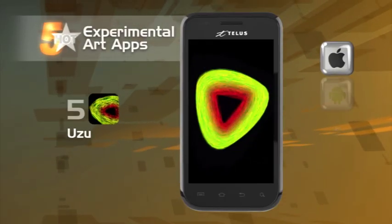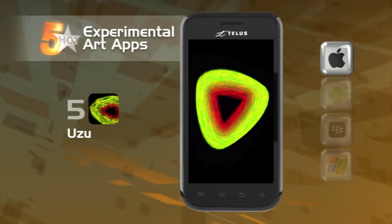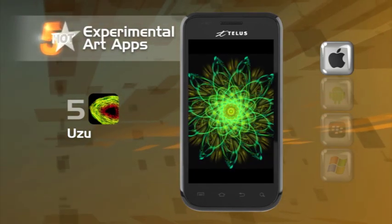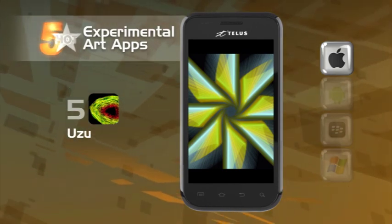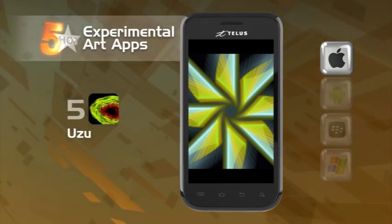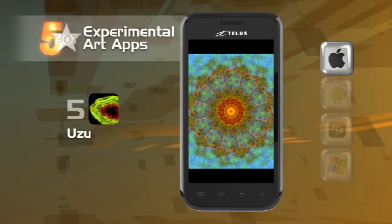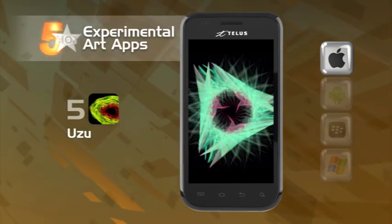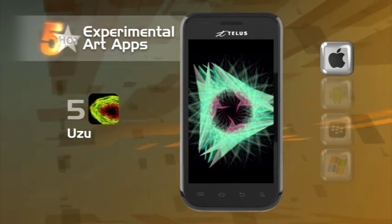Starting things off is Oozu. This app is best described as a kinetic multi-touch particle visualizer. What does that mean? Particles will twirl in a vortex of color and motion. You can control these particles by swiping along the screen. Multiple touch points will produce unique effects. You can even freeze your effect in 3D for even more mind-blowing visual action.